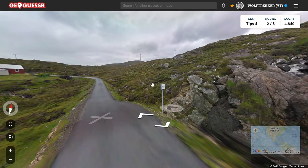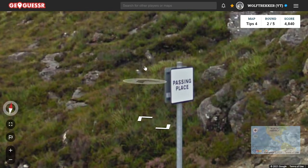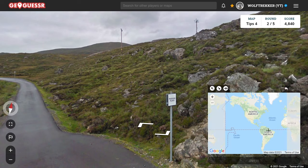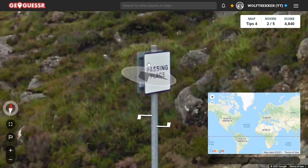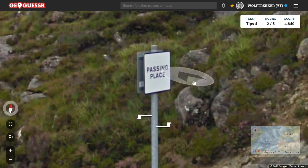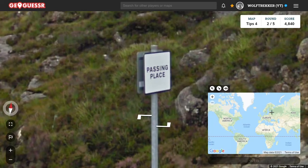Okay, and this is another tip about Scotland, and that is the passing place signs. This style of sign is something that I have seen very often in very remote parts of Scotland. Now, I've also seen this style in a diamond sign, but pretty much the same style, same font and everything, same black outline, I think, but in a diamond. That also happens in Scotland.